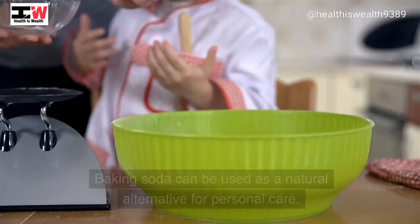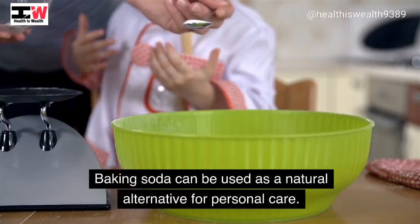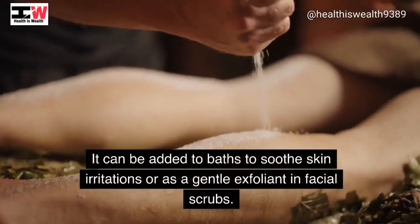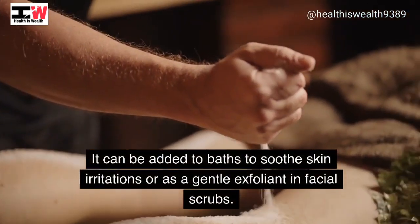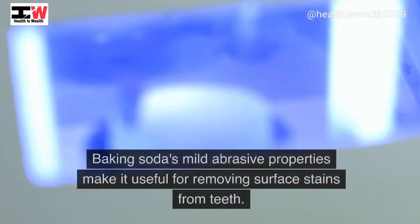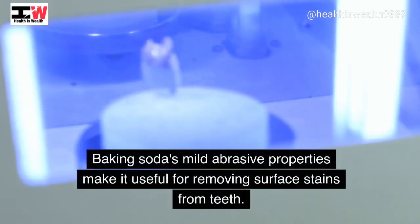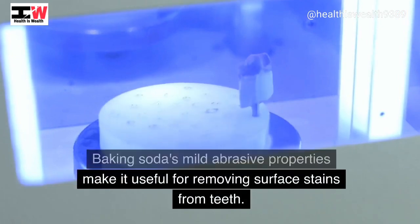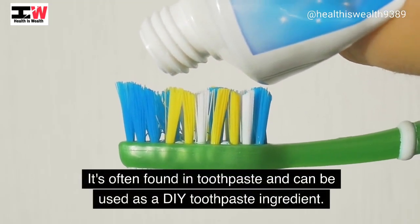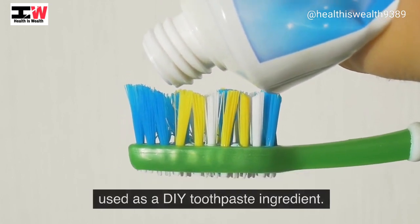Personal care. Baking soda can be used as a natural alternative for personal care. It can be added to baths to soothe skin irritations or as a gentle exfoliant in facial scrubs. Teeth whitening. Baking soda's mild abrasive properties make it useful for removing surface stains from teeth. It's often found in toothpaste and can be used as a DIY toothpaste ingredient.